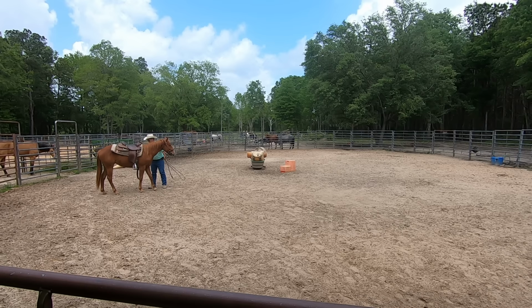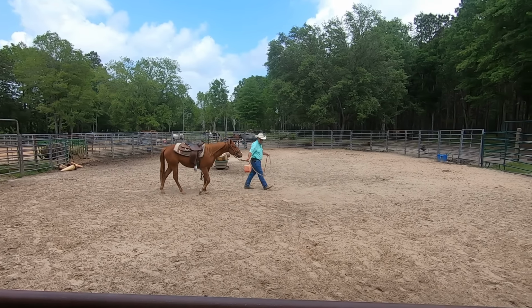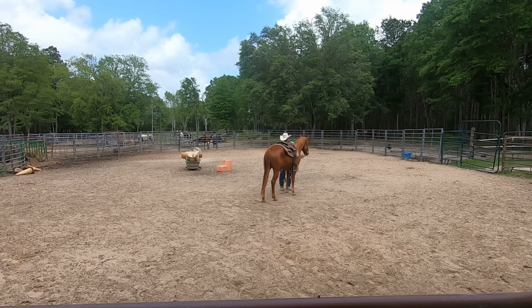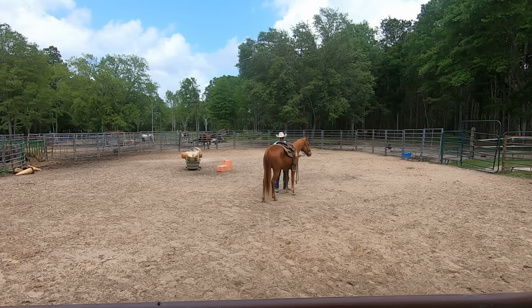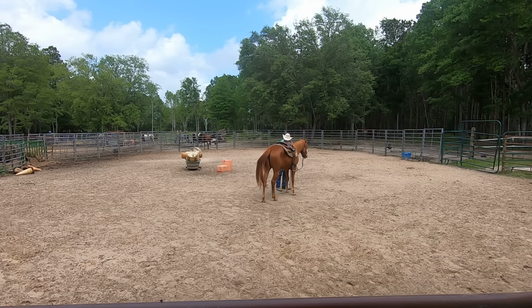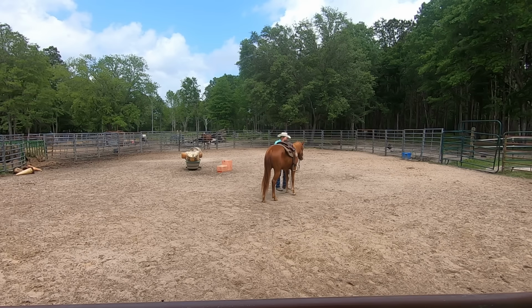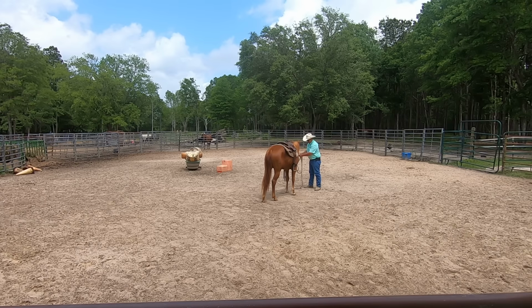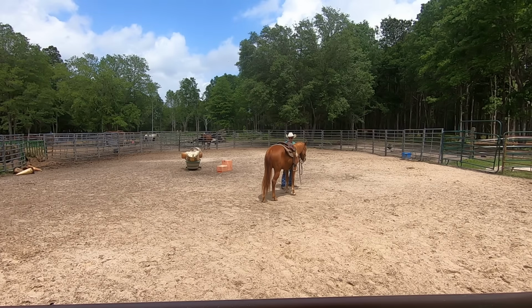See, she's wanting to fuss there. I think that's what we're working with. A little bit of lack of respect for my space, a little bit of lack of respect for me in general. There's some groundwork things I can do to help this, but I do know that she was kicking out under saddle, so I really want to get in the saddle and see if I can fix some of that from the saddle. I could fix some of this from the ground, but that doesn't mean it's going to carry through to the saddle. So I'd really like to fix what I can fix from the saddle, and then see what's left as far as lack of respect on the ground.